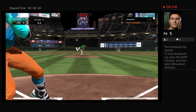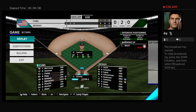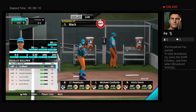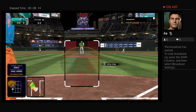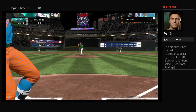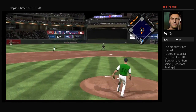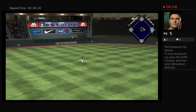Hey, sped him up, slowed him down, got him down 0-2. I think he could pretty much go anywhere right here. I'd be surprised if anything misses over the heart. Base is empty here with nobody out. Smoked on the ground up the middle. And that's through for a hit.